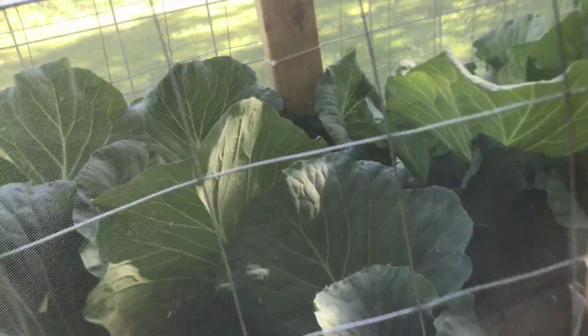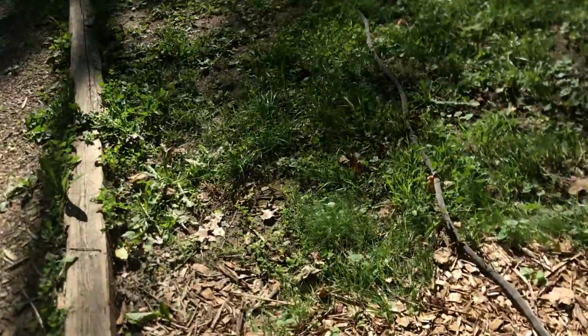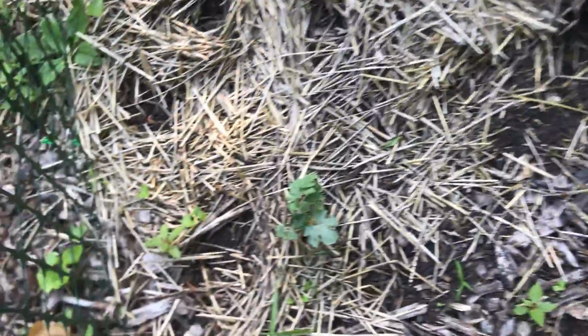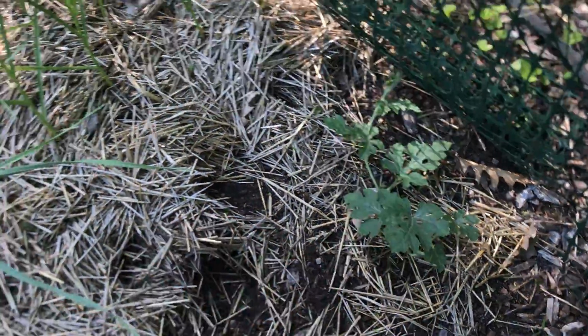Just starting to get tiny heads on these cabbages. You can maybe kind of see in there. Starting to get tiny heads. Very exciting. This is all the buckthorn and crab we tore out of the neighbor's property. And then down here, last but not least, we have the 2 watermelon plants, one of which hasn't gotten that much bigger, but this one's starting to ramble, so maybe that will go somewhere.